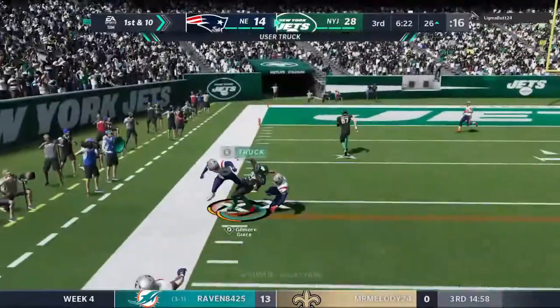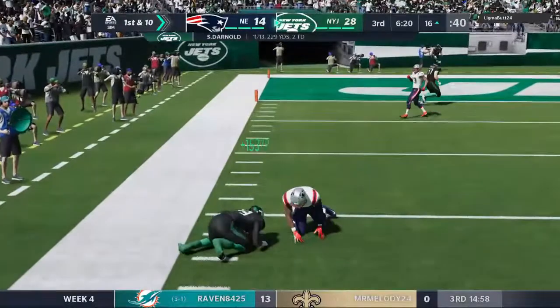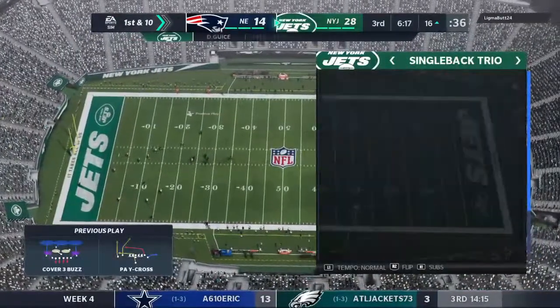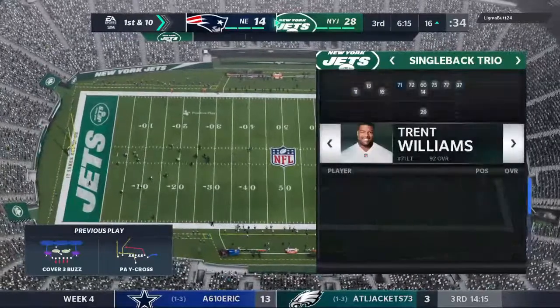Able to find his running back, Geis, and inside the 20 before he's brought down. 10 yards is the pickup. Good enough for a Jet first down.